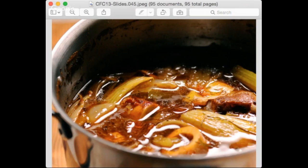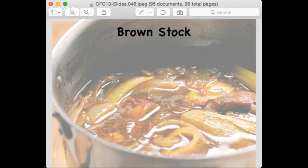So now the second box that we're going to go to on your webinar guide says brown stock. So let's move on to that. A brown stock is made from chicken, veal, beef, or game bones. Now, people always think that a brown stock has to be beef. It doesn't have to be beef. You can actually make a brown stock out of chicken. You can make a brown stock out of ham.